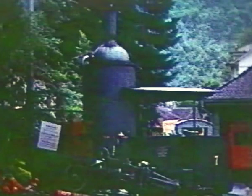The line ends with a turntable accessing the rolling stock depot. On display, a replica of an original vertical boiler steam loco. Its authentic counterpart may be seen in the National Transport Museum in Lucerne.